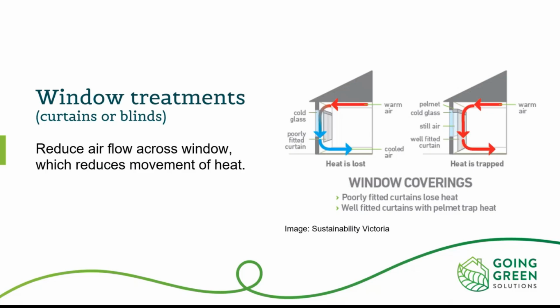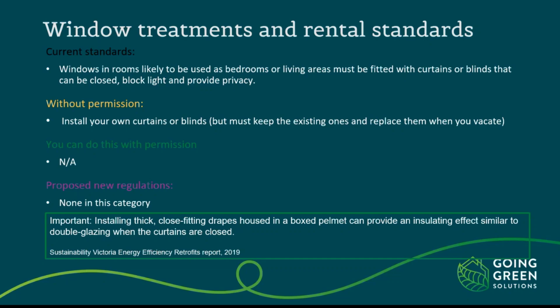With windows, what you want really with a window treatment is to reduce air flowing across the window because it's the air moving that loses heat or gains heat by touching that window. There are standards related to window treatments, which is that any rooms that will be used as bedrooms or living areas have to have curtains or blinds. You can, without permission, replace them with better ones.